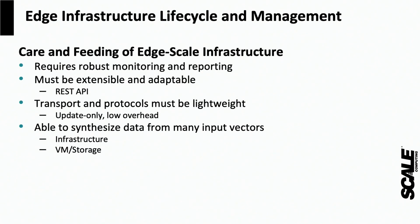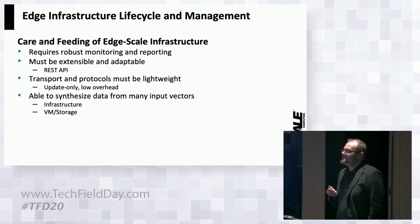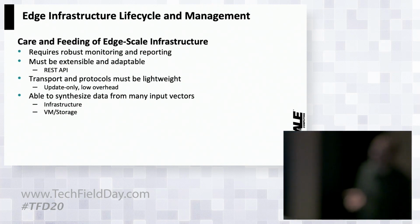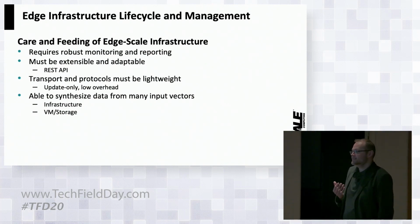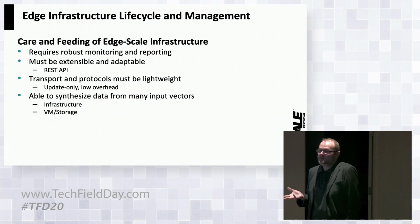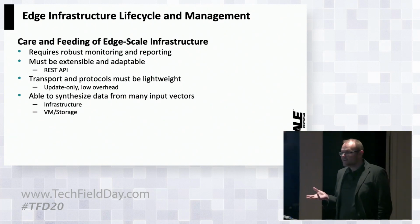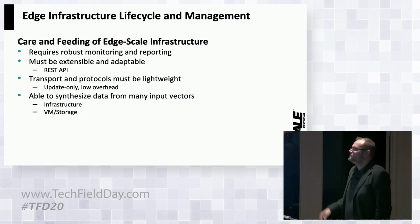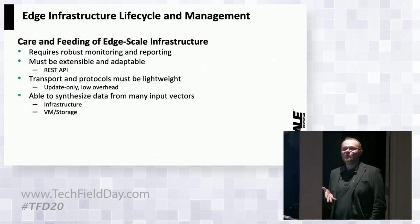And then the data that we're looking at, especially again when you think about edge scale with hundreds or thousands of sites, the data going back and forth, even just of analytics and updates, has to be lightweight and it has to not impact the core resources or the resources that you have at the edge, which are going to be fairly minimal as it is. You don't want to be using additional resources and additional overhead just to do updates, just to send pings and your basic what's up, what's down. So you really have to have an update-only, low-overhead approach to that.